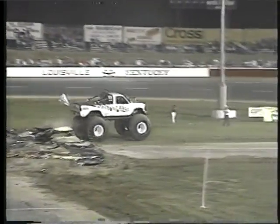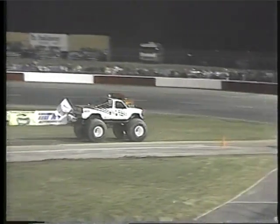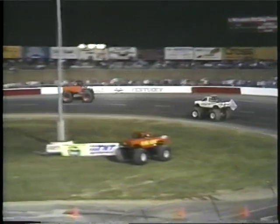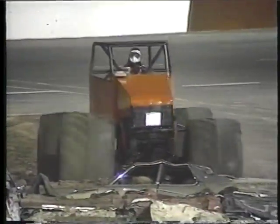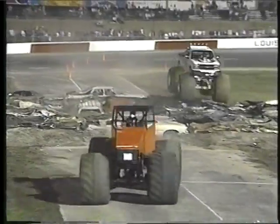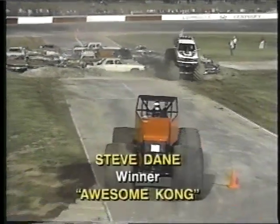Meanwhile, Rod Litzow in USA 1 is close on his heels. A lot of RPM when he came off the jumps on the Chevrolet. He may have some type of transmission problem as blue smoke starts to appear from beneath the vehicle. Meanwhile, watch Awesome Kong, Steve Dane out of Texas, trying to upset your top qualifier tonight, and it looks like he's going to do it now. USA 1 is out of it as Steve Dane in Awesome Kong goes for the win. He moves into the finals.